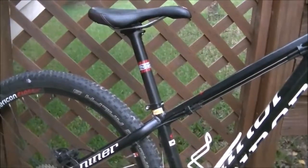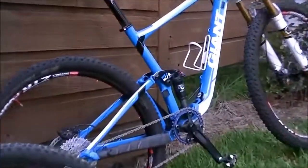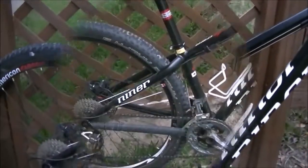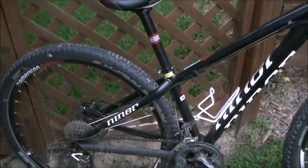You can get away with more stuff and get a little bit lazy on a full suspension, whereas a hardtail forces you to develop those skills. Let's go into the benefits of a hardtail.